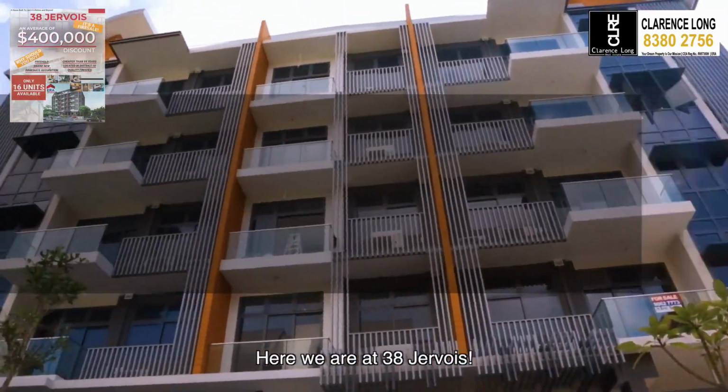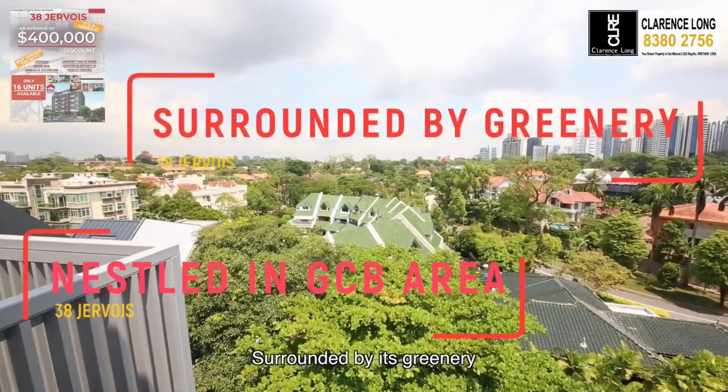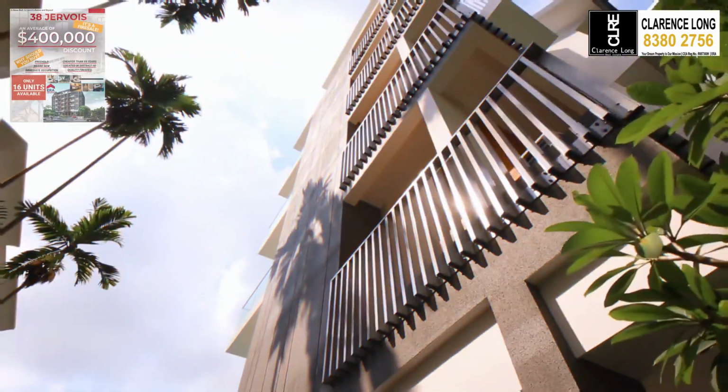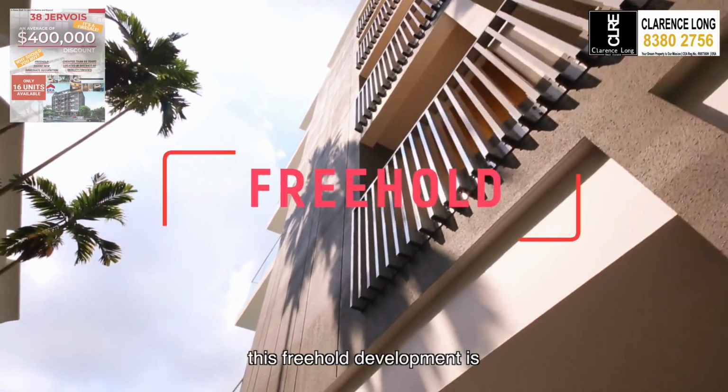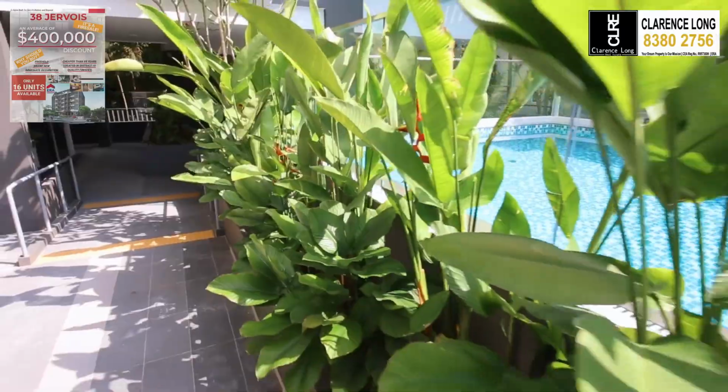Here we are at 38 Jervois, nested in GCB area, surrounded by greenery and a tranquil environment. This freehold development is one home to own and preserve for you and the next generation.